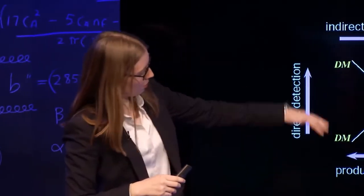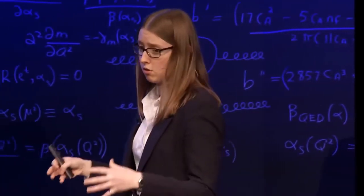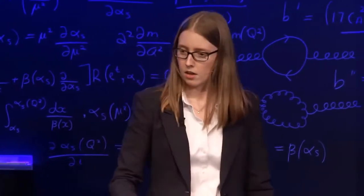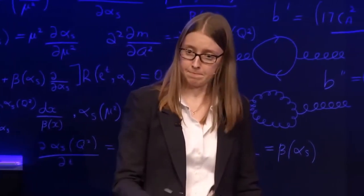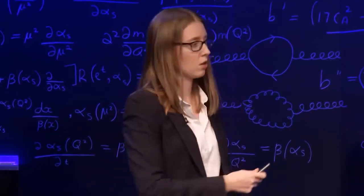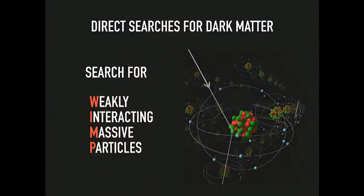Direct detection, reading up or reading down, we build a detector here on Earth. A big vat of nuclei buried deep underground to protect it from other interactions, and you wait for dark matter to hit it. You look for a direct interaction of your dark matter particle with your normal matter. So in this way, we look for what are called WIMPs, weakly interacting massive particles, that will interact with a nucleus in our detector through the weak interaction.